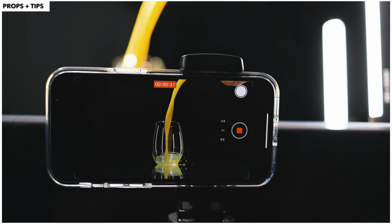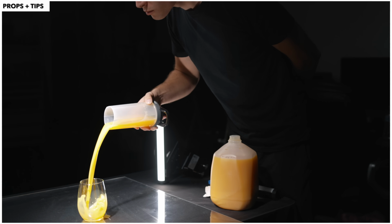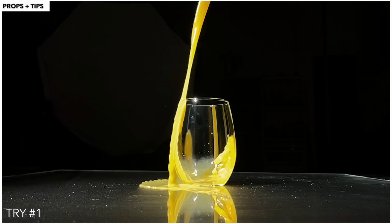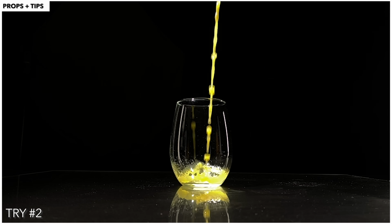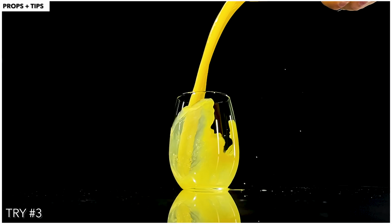The second trick was being able to be confident in the pour so that the juice would move around the glass and be aesthetically pleasing. I definitely wasn't perfect at this the first couple of times. I spilled the orange juice the first time and was too scared the second time, so the flow of juice was weak. But like they say, third time's the charm, and I was able to get the shot that you guys saw in the video.